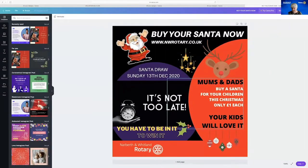Again, the Santa raffle, and we wanted mums and dads to actually buy Santas for their children. So it's appealing, you know, to a certain market. So that was targeting mums and dads. And then a little slogan, you have to be in it to win it. Create a little bit of an urgency.